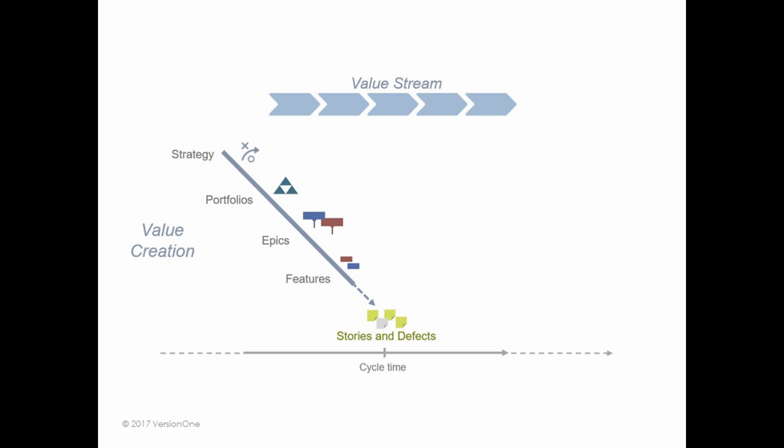Now, in most software organizations, the measurement of improvement around the value stream is usually limited to what we call value creation, this left side of the diagram here. Value creation is all about planning, development, and definition of work, and of course it culminates with user stories being done by a team.